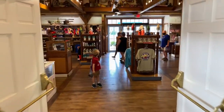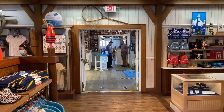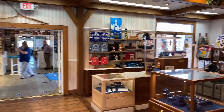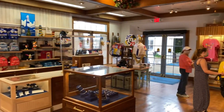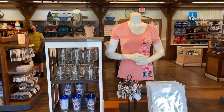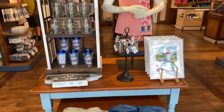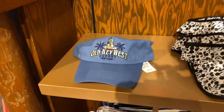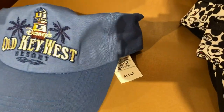Let's go inside Conch Flats General Store. Up ahead is Olivia's Cafe. Over to the right-hand side is the register wrap. And if we continue looking off to the right-hand side, those are the doors that we could have come through. Conch Flats General Store offers a vast array of exclusive merchandise. Here's a hat. Let's see how much it is. And it's $27.99.